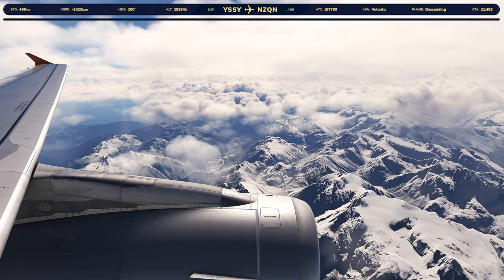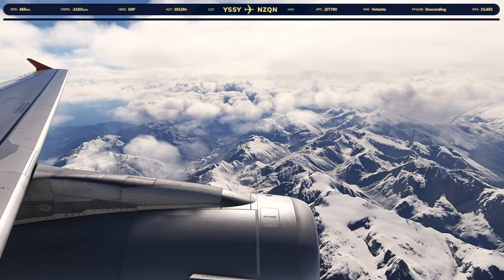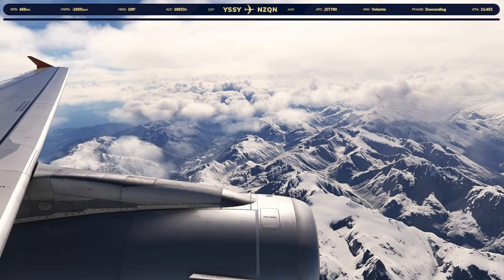Now, I'm going to need to dive bomb this thing. We need to touch down very early on the runway. As I said, short runway, really short runway.